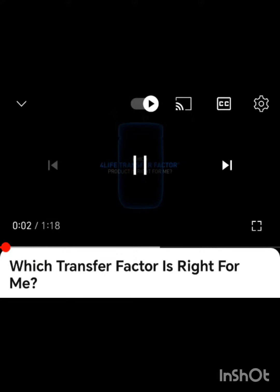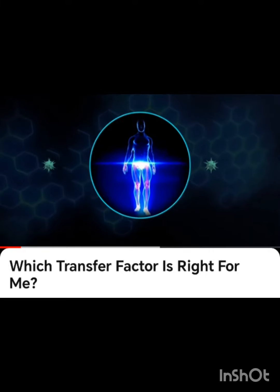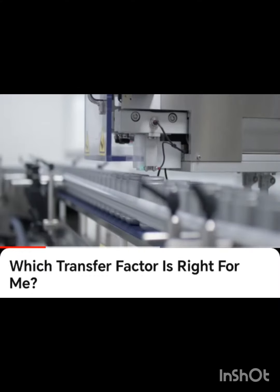Which Four Life Transfer Factor product is right for me? The immune system is a complex network of cells with different functions. Discover the unique benefits and qualities of our core transfer factor products and how they support the body's cellular defenses.